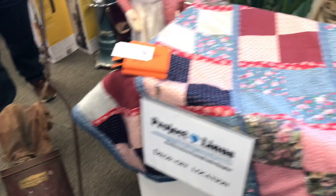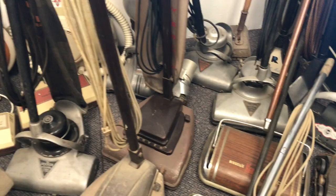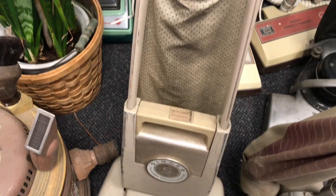Wow. So there's a lot of these. Pick up much or no? There's a lot of these that I don't recognise. Those were the old fire hydrant stuff. I can see the resemblance to a fire hydrant, yeah. That is a Singer. Wow. I've never seen a Singer vacuum cleaner before. That's very cool, thank you.